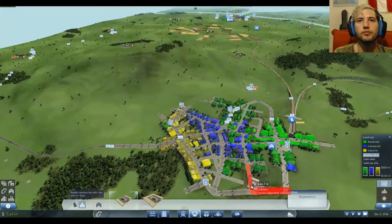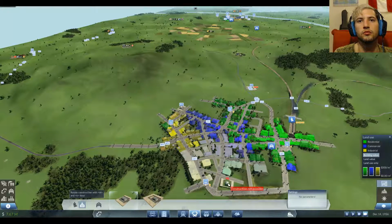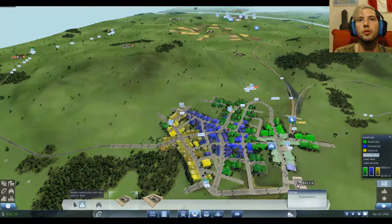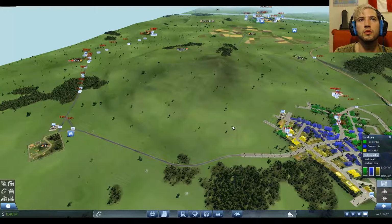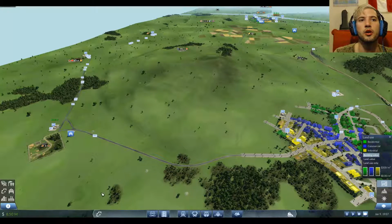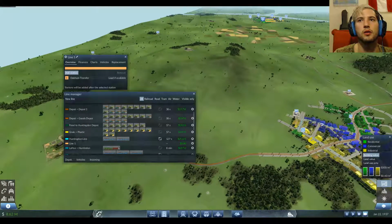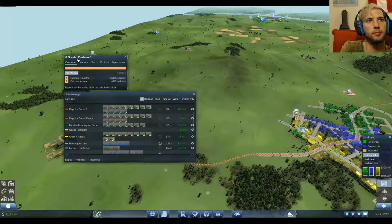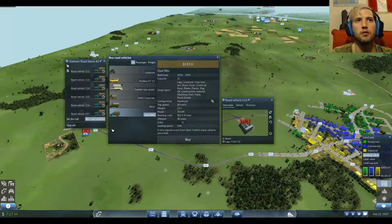One more. Nope. Not gonna work. Not gonna work. That's fine. So, what do I want? I want here. New line. Goods here to there. Goods to Oakham. Alright. Oh, no, we did it. Alright, so then buy road vehicles. 1, 2, 3, 4, 5, 6, 7, 8, 9, 10.